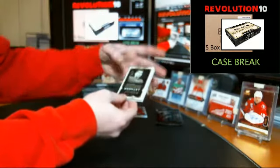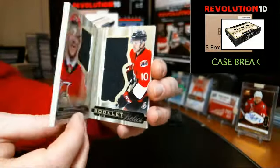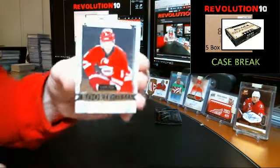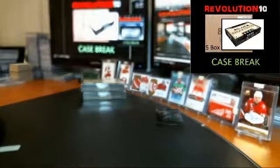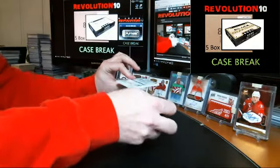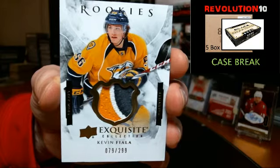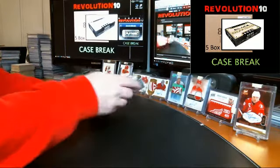Rookie booklet relics numbered to 299 going to the Ottawa Senators, Shane Prince. And a rookie gems numbered to 399 for the Carolina Hurricanes, Noah Hanifin. Exquisite bonus pack. There he is. Exquisite rookie three-colored patch numbered to 299 for the Nashville Predators, Kevin Fiala. It's always got to be a Fiala, right? Still a chance for more Fiala, too.